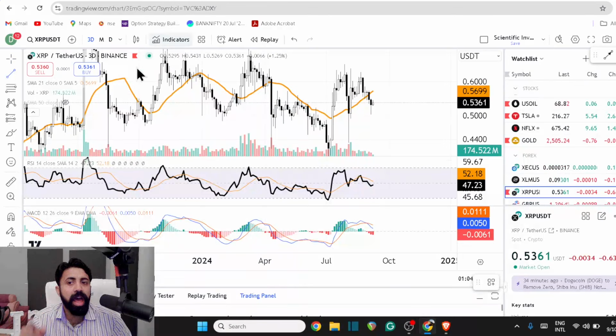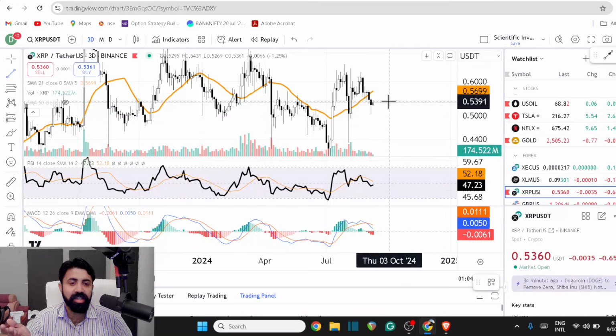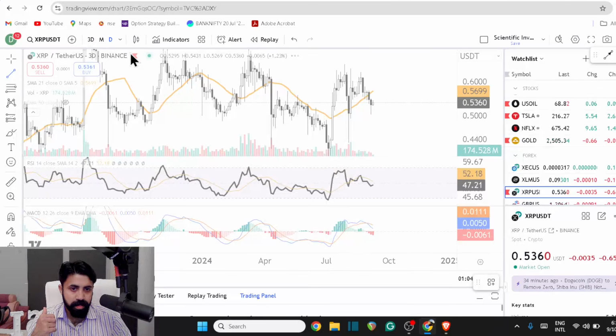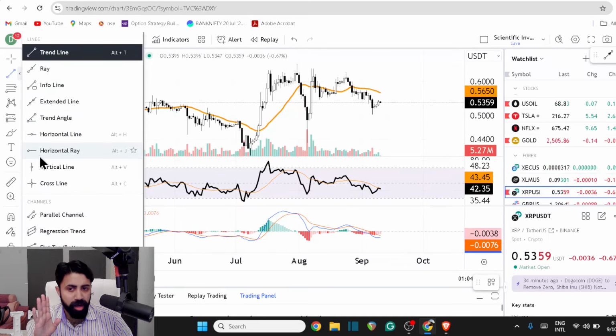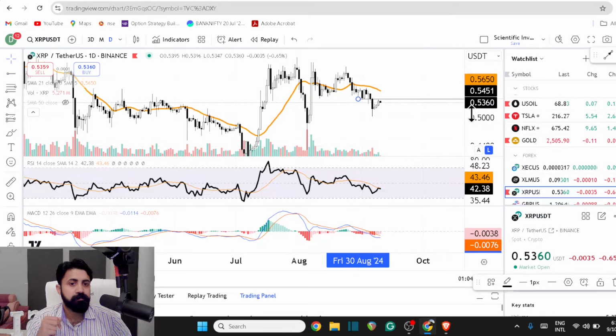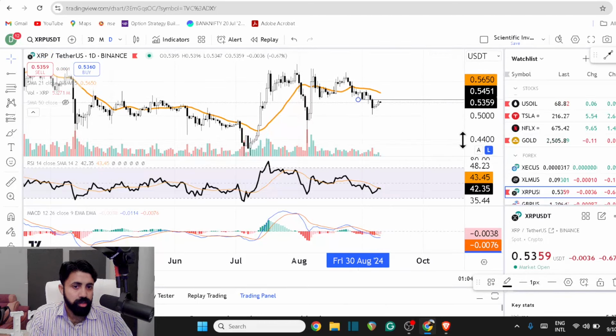Now go to XRP. On a 3-day chart, you still have an inside candle. You haven't changed the direction. On a daily chart, this is exactly what you're seeing. You're watching that the market is showing you different signs, but one of that in comparison with Bitcoin is this. That particular candle which Bitcoin broke above, XRP did not. So that's resistance 1.